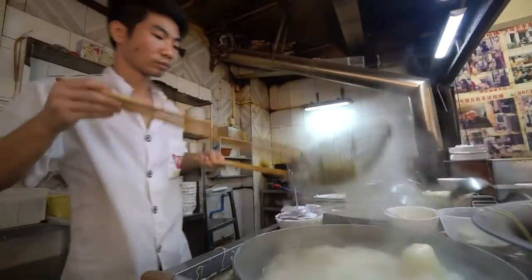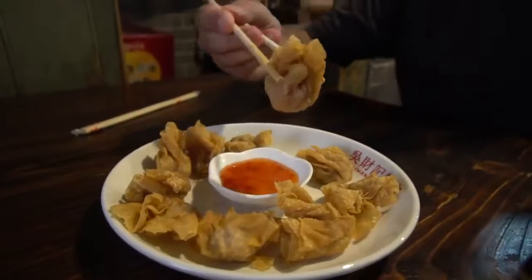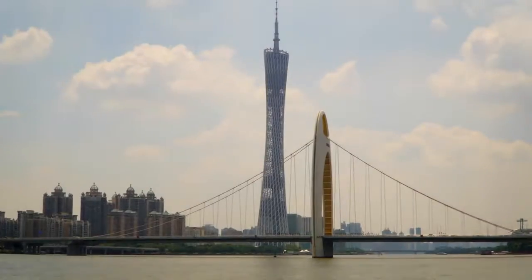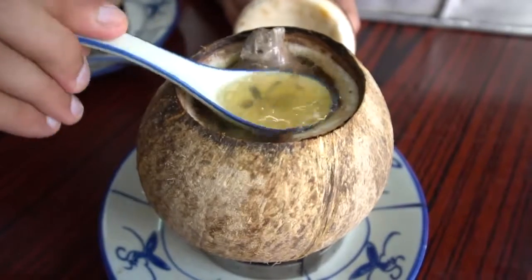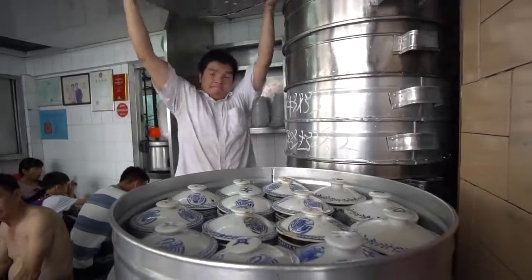So yesterday we had an incredible day of eating. We started with some incredibly delicious deep fried wontons. These are some super crispy deep fried wontons. That just looks absolutely incredible. We also visited the amazing Canton Tower. It is quite a work of art or architecture. And we tried some Michelin recommended Cantonese double boiled soup. This is our double boiled soup served in a whole coconut. I'm gonna start with trying the broth.